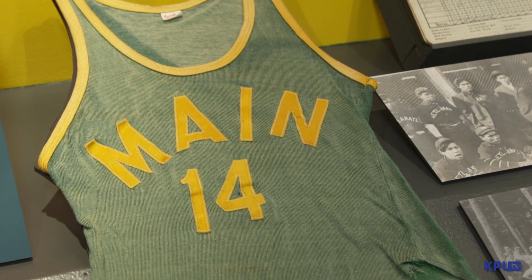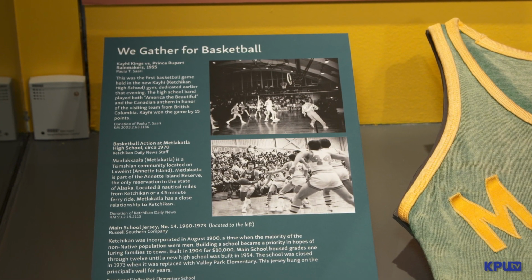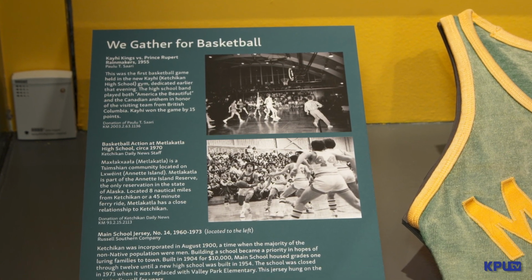Yes, and so there's some photos there of the first basketball game played at the new K-High Gym, a basketball game over in Metlakatla, our close neighbor, and then different aspects there of sports and archery at the rec center that used to be downtown. And connecting that also into Ketchikan has a unique position when we play sports, that you need to fly somewhere else to play another school or fly someone here.